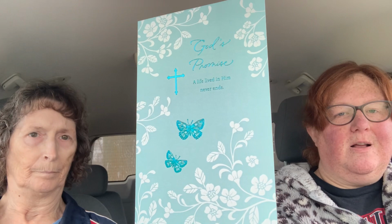And on my husband's side of the family, a really good friend, well, the wife, just recently passed away. So I got a sympathy card. It's pretty cool. It says, God's promise. A life lived in him never ends. May you find comfort in God's promise of eternal life, knowing your loved one lives and loves you still. So, got that. And that's the end of my portion of the Dollar General haul for you all.